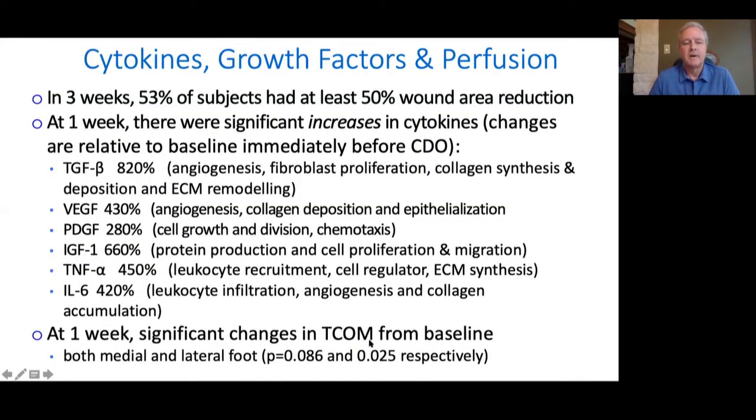So the first I'm talking about, this is just recently published. The full paper can be found on our website. It's open publish. This looked at just a 3-week time period and trying to look at underlying factors why wounds are healing. So we looked at growth factors, cytokines, and wound perfusion. And that's actually non-invasive methods. So it looked at peripheral wound perfusion using TCOM. You can see there in the 3-week time period, over half the patients had at least a 50% wound area reduction. These were chronic wounds going in.